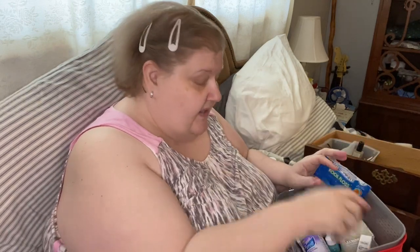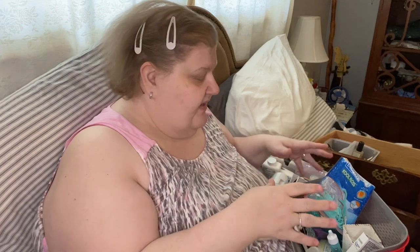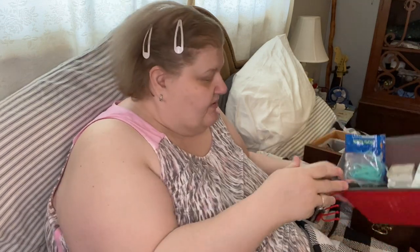Artificial tears. When I get the shots in my eyes, I need artificial tears. It's just random stuff like that. So this stuff, I feel like I don't need as often as this stuff. This stuff I could sometimes need on a daily basis. This stuff I don't need quite as often. So we'll figure that out.